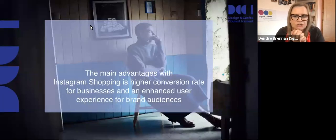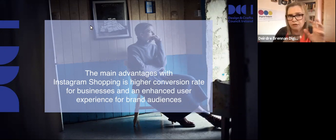Ultimately, the main advantage when it comes to Instagram shopping is that it will provide higher conversion or sales for you as a business, but also an enhanced user experience for your audiences. So they can view your products without leaving the platform at all, access any of the information, and with the click of a button proceed to the checkout. So again, you're taking advantage of that 3-minute window. You're getting them to the product that they're looking for in as short a time as possible.